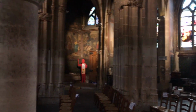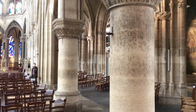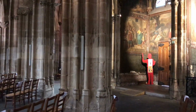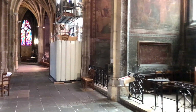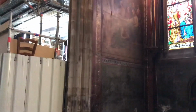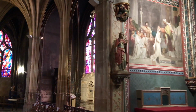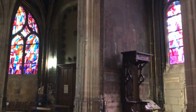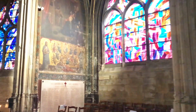Oops, I'm sorry, guys. So as I told you, those pillars are Gothic because they come from the original church. And now we're gonna get to the other side of the church. So look at that. If you look at the walls, you can still see the remaining of the former paintings, okay? So most of the churches of Paris are being renovated. The stained glasses, however, look very modern because they were remade in the 1960s. Indeed, most of the original stained glasses were destroyed during the French Revolution.